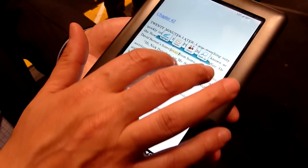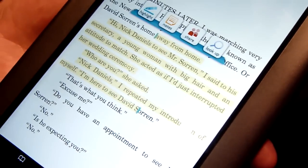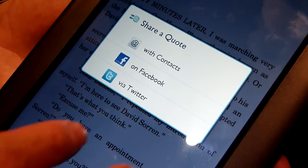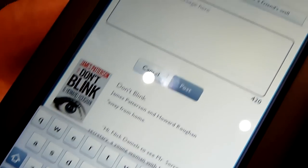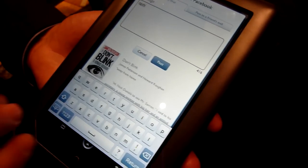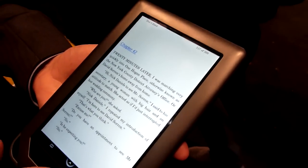With a tap and a hold, you can highlight a term, or a full paragraph or phrase or whatever you want, and share it with your contacts through Facebook. There's a built-in keyboard. You start typing away, and you post, "I love this book, and you guys should read it too." And hit post to put that onto Facebook.